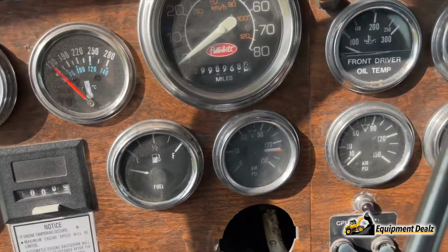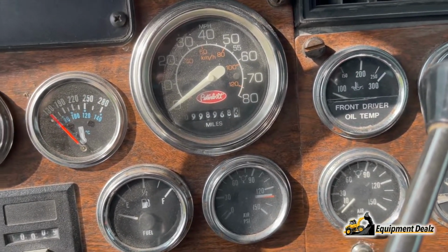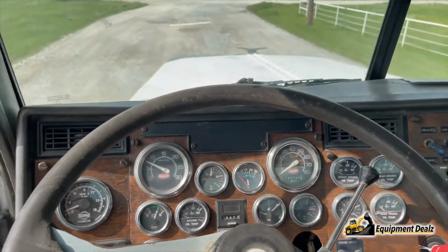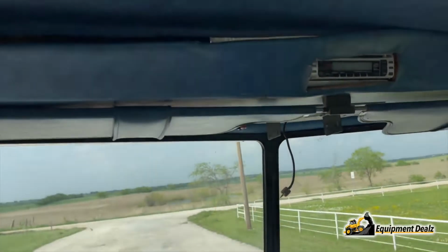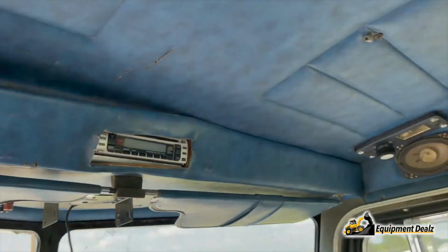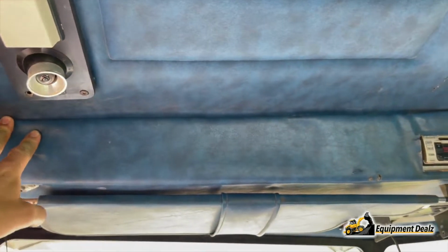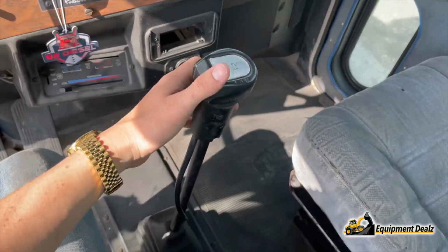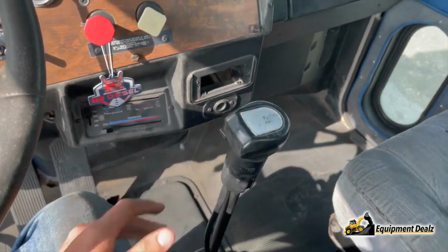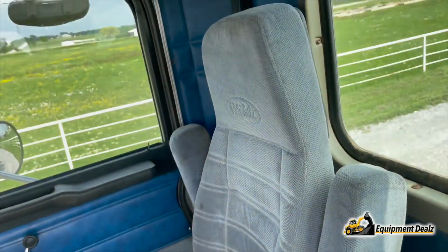Go ahead and show you, it has 998,000 miles on the frame. The engine has been overhauled. We are trying to locate the paperwork for the overhaul. Headliner's in good shape. This here is falling down a little bit, but it's not in bad shape whatsoever. Eaton 10-speed. Passenger side seat here in good shape.